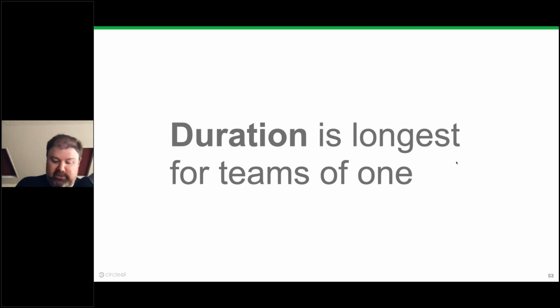And so this might be because if you're the only one consuming the output of your software project, you may not be trying to make it faster or better because there's no one else relying upon you. It could be these are all personal projects or one-off tools for your organization and not things that other people are relying upon. But a team of one is always the longest that we see.